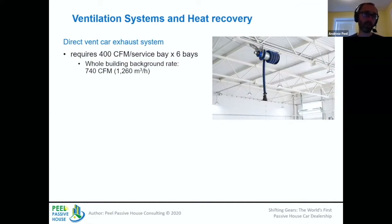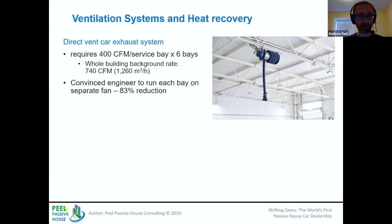So we had to deal with this load, and it turned out to be quite a huge ventilation load because there's 400 CFM times 6, so 2400 CFM total. For reference, the whole building background ventilation rate for the showroom, drop zone, and this repair shop was 740. So you know, several times higher.